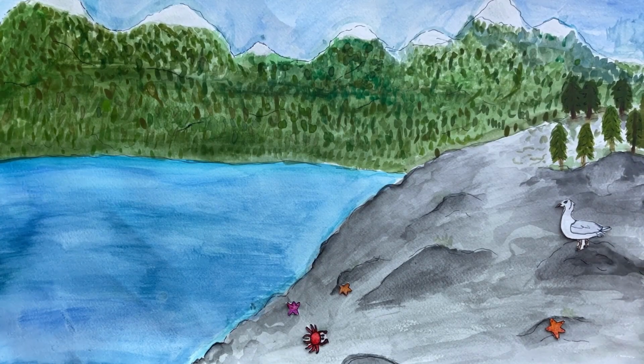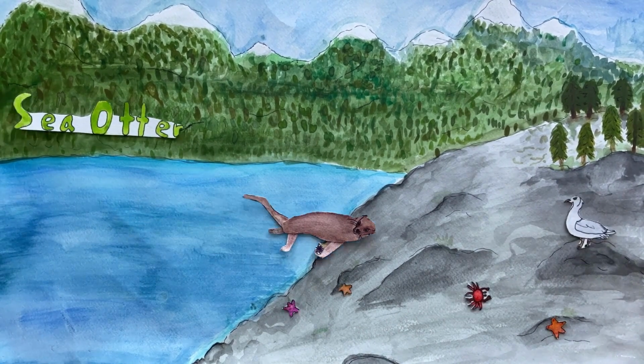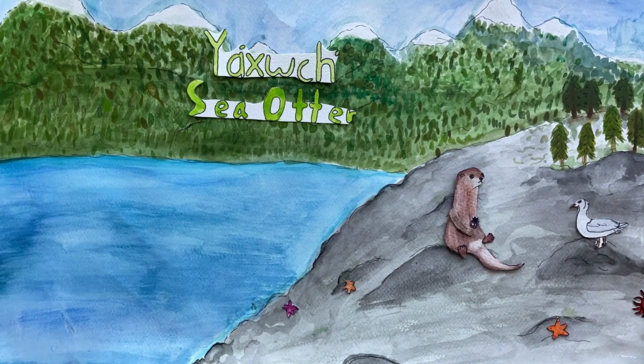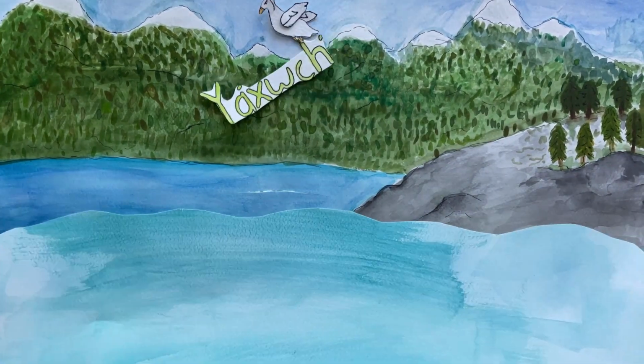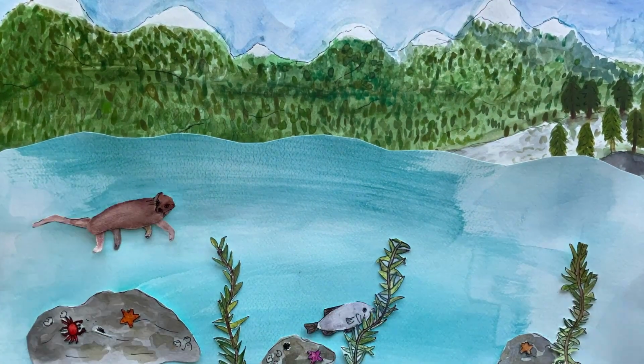Sea otters dive cautiously into the ocean to search for sea urchins, crabs, and fish. Sea otters keep a lookout for orcas when they are nibbling on their salty snacks. Sea otters are playful, silly, and very curious.